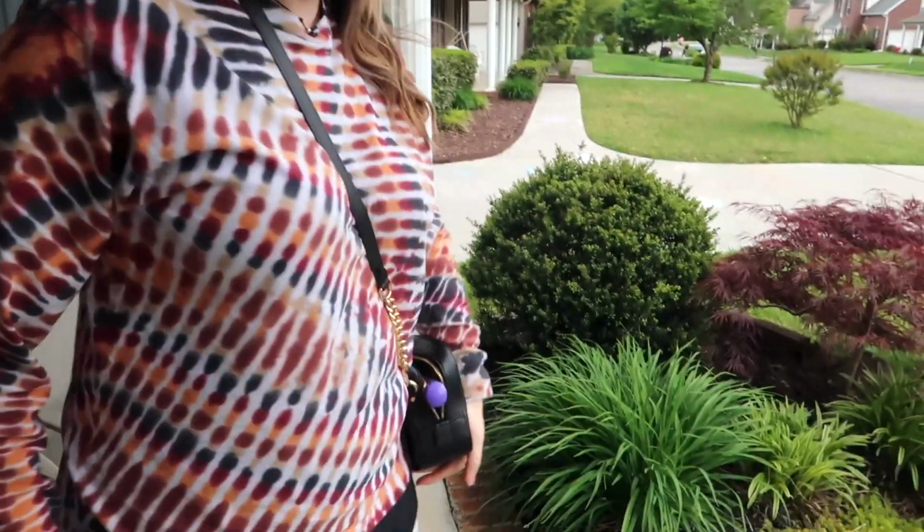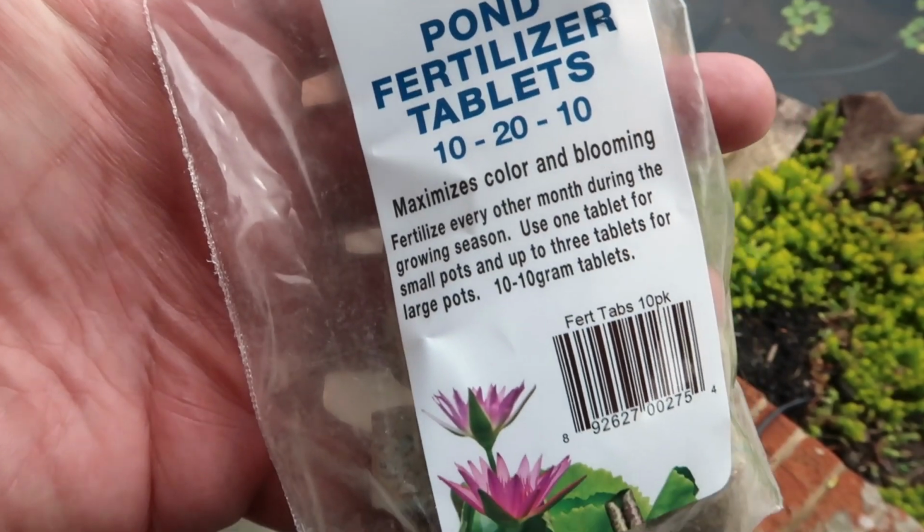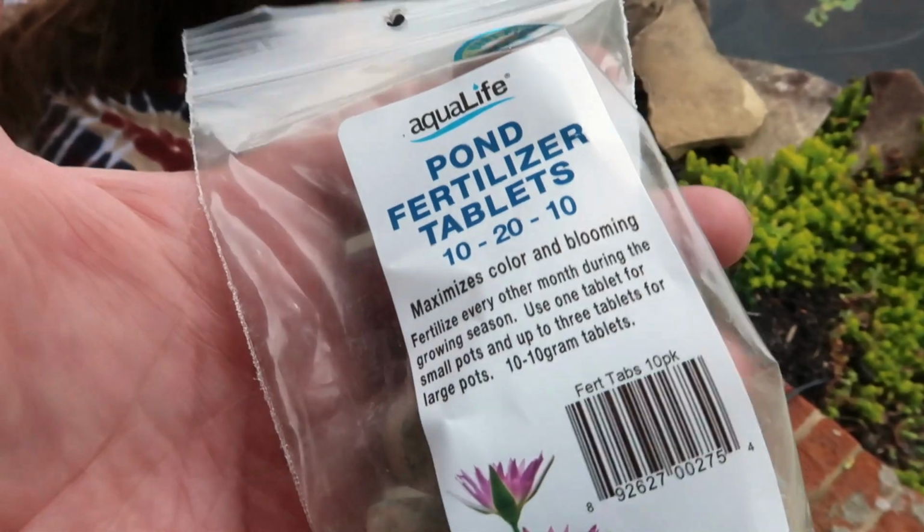No, he also gave us some tabs to put in there too? Yes, some fertilizer tabs for the lily. So how often do we put those in? Well, they said on the directions it says once every other month, but once a month is what we're going to do. All right. So we're ready. I guess we'll see if it works. Yes. Unwrap it.